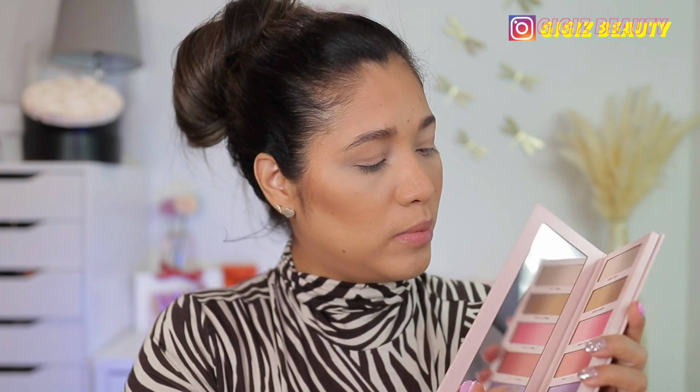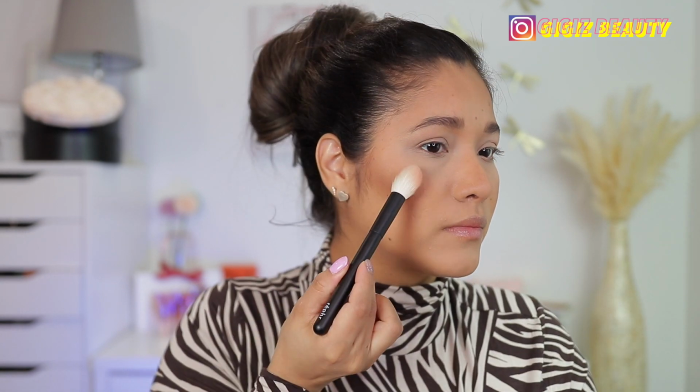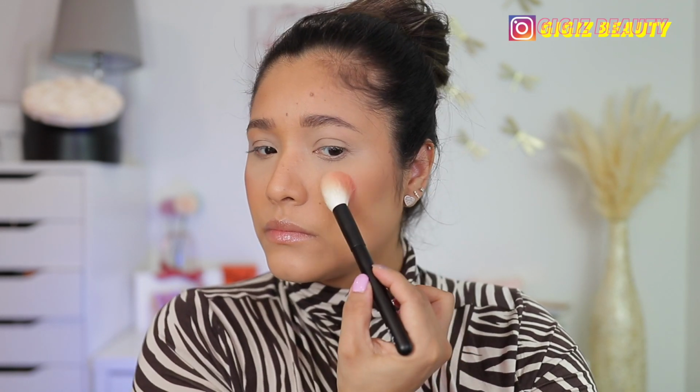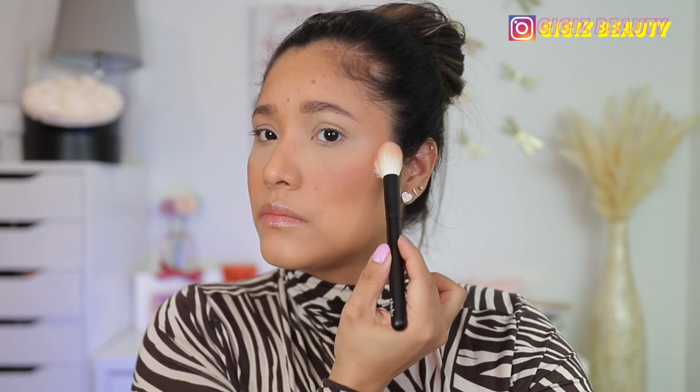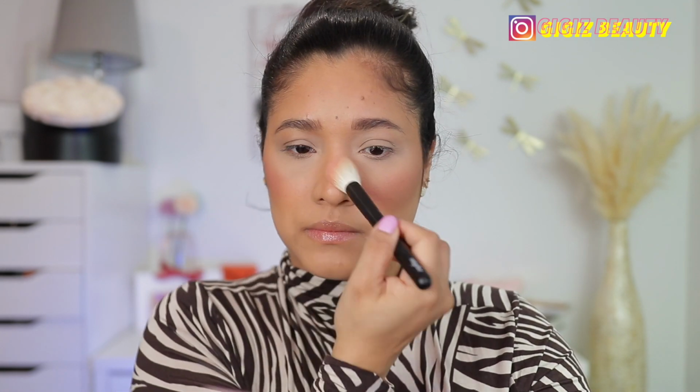I'm gonna go ahead and apply some blush. I'm going to apply Heavy Petal, which is the pink here, and I'm gonna mix the two. Such a beautiful pink as well, very pretty, zero kickback. I'm impressed so far with these colors. This just looks flawless on the skin.